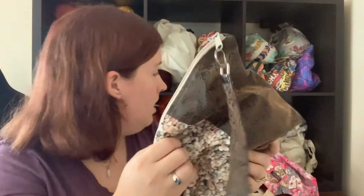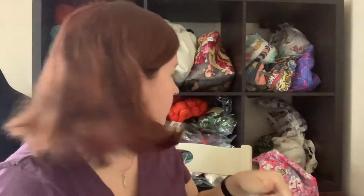So the reason I'm showing you old projects is because I have a goal this year that I want to finish or frog all projects that were started before 2020. We're partway through the year, 6 months into the year, 6.5. And what I have left is the Beekeeper quilt that I showed you. I have this. I have the Aeolian shawl.